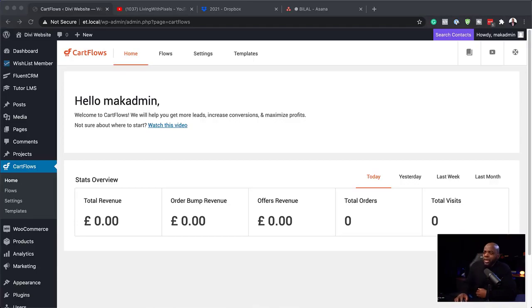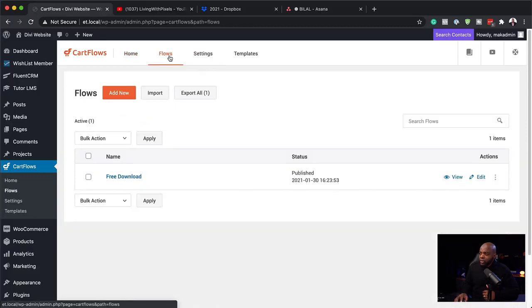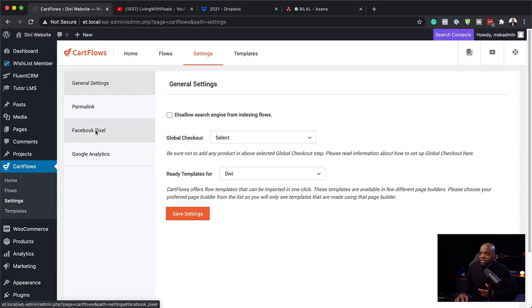Okay. So first of all, when we go over here to Cartflows, we notice this simple layout here. So that to me is a plus because I can see my revenue here. I can see my order bump revenue. So this is really good. Now over here on the top, if we go over here to flows, so the flows here are the actual funnels themselves, and you can have unlimited funnels on this system. Okay, so here is where you can add new ones. And then next here on the settings, this is where you can add your Facebook pixel and Google Analytics code, which I think is fantastic.